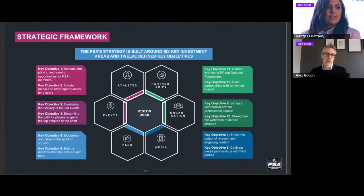So we've broken the six pillars into 12 key objectives. I won't run through them all. But obviously, one that remains consistent is that PSA is always aiming to increase the number of events that we have and the prize money within those events. And many of these other objectives are going to all need to come together to achieve this. One I will single out is we really feel that there's a need for modernising and rebranding the sport.